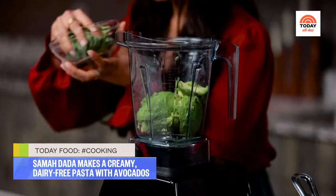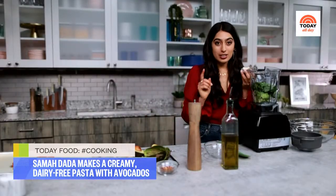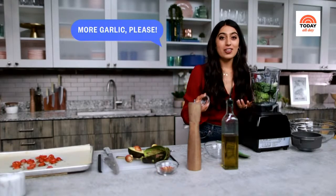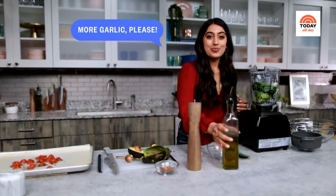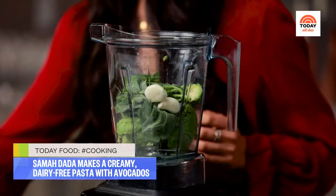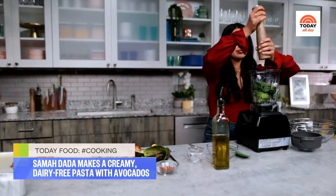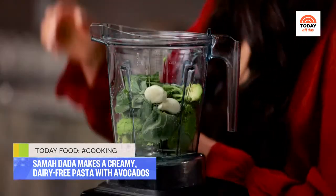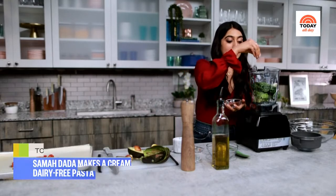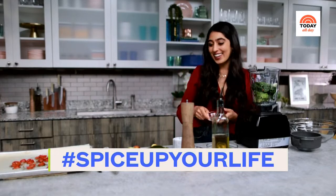I'm gonna add some fresh basil and raw garlic. Yes, I'm using raw. It's gonna be really punchy and really bright. And I love garlic. There we go. A little bit of olive oil. Just a bit. And now I'm gonna season it to taste with some salt, pepper, and red pepper flakes. Salt in there. Add as much chili flakes as you'd like. I love spice, so I'm going in with a lot, but you make your own choices, okay?